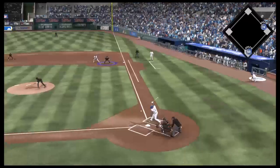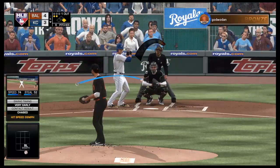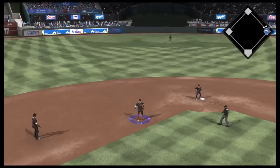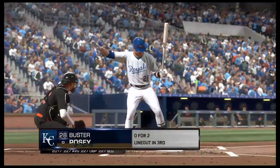0-1 pitch on its way. Chopped weakly up the first base line. But that one rolls foul. Well, he fouled that breaking ball off a little bit early. Timing not quite there. Had a fastball to pitch before. He just got out in front of that breaking ball. Defoe is under it. 2 gone.